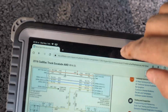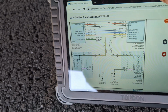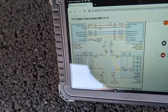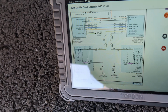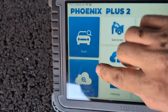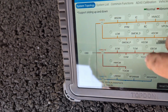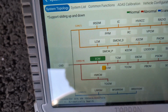Now, don't forget the 2 codes that we had. Let me go back. I don't need back, I need my home button. Where's my home button? There it is. And we're going to go into auto scan. We're just going to do an auto scan of all the modules again, and I'll bring you guys back as soon as that is done.